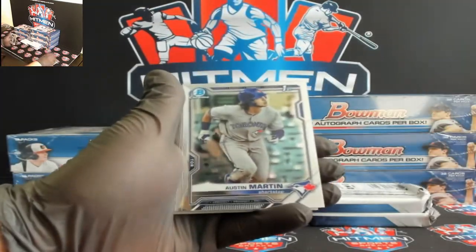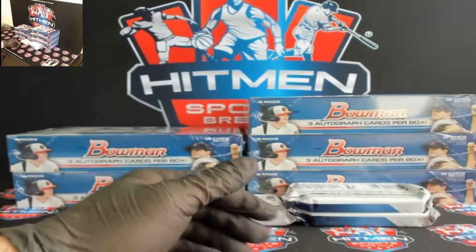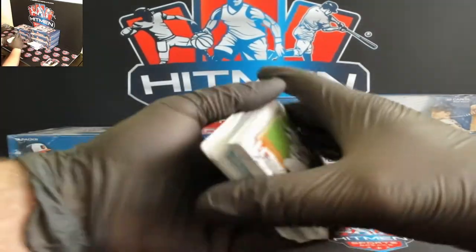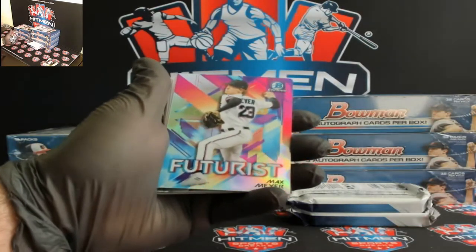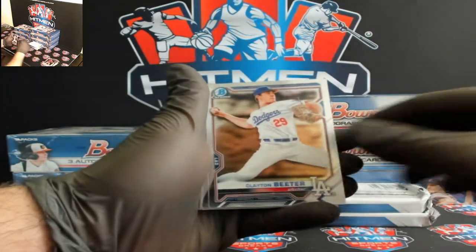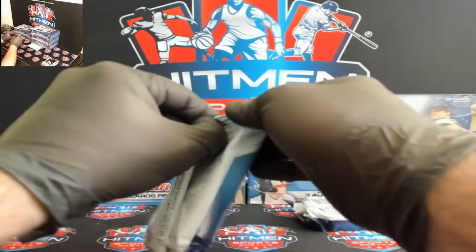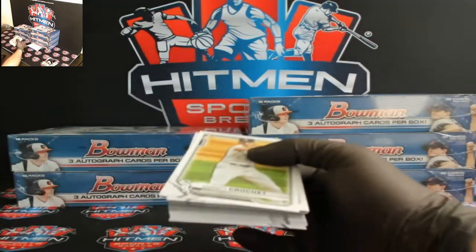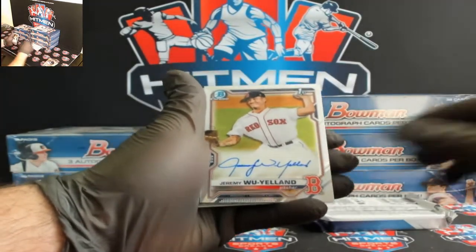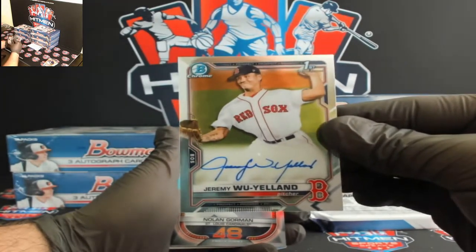Royce and Scott, Sabato, Martin, Taglia, DeVoe, Ivan Johnson. Max Meyer, Joey Bart, Brett Batty, Payne, Duran, Clayton Beater, Gorman, and last name Fulton. It's a terrible last name, Beater. It's all the paper. Casey Mize. There you go, Jeremy Wu Yelland for the Red Sox. Nice one there. Boston, congrats on that one.